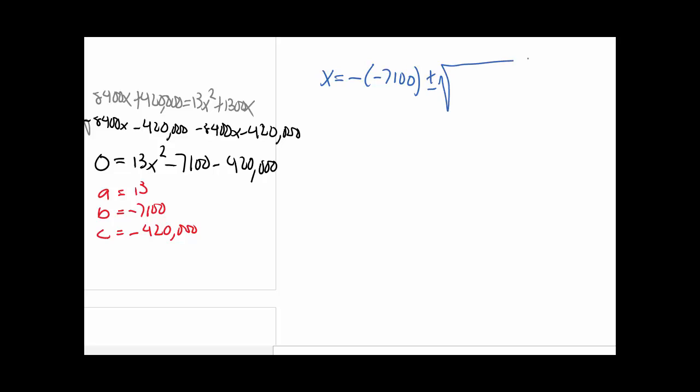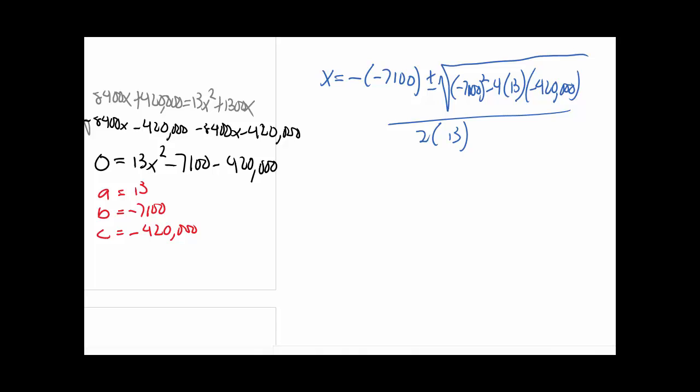Plus or minus the square root of b squared minus 4ac, all over 2a. Well, 2 times 13 is 26. That's neat, nice. Okay, so again, I would have a calculator really close. All right, so that's 7,100. So the minus gives us a plus.